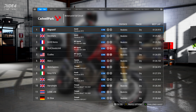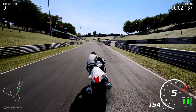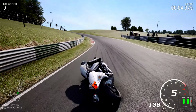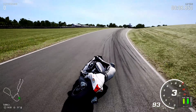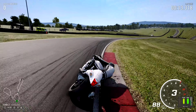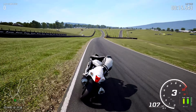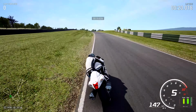Today's challenge is going to be taking that top spot of a 124.9 here in Cadwell Park on board the Suzuki Hayabusa. If you know my bike preferences and have seen a previous video when I did the official Suzuki test rider duties in Ride 4, you will know that I do not like the Suzuki Hayabusa, and this is still true. I have done this time trial simply because the Aces seem to enjoy the Hayabusa, and yes, I'm not a fan, so I thought it'd be rather funny to use it.